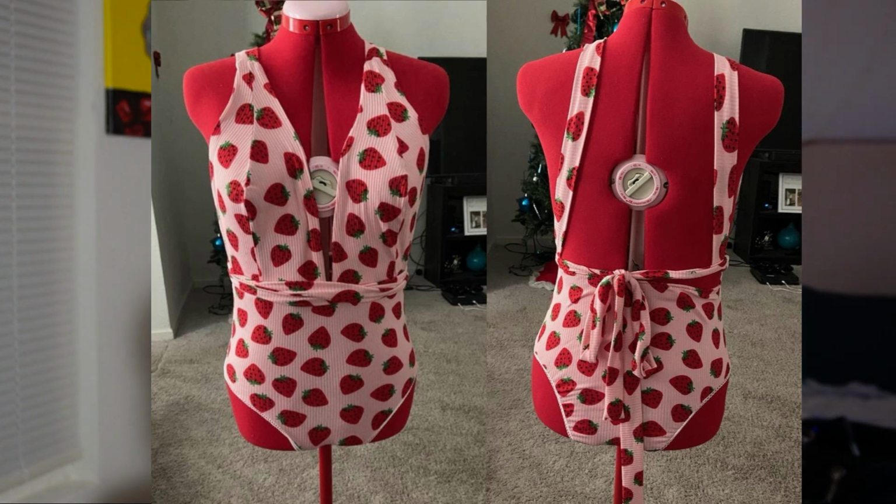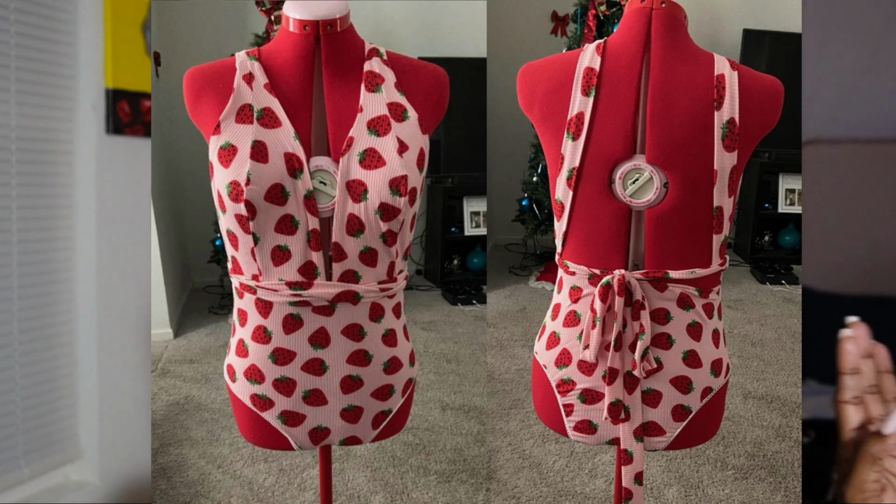This is part of their lounge and lace collection, and whenever someone would see it, they would be like, oh, that's a cute swimsuit, which was okay because I know the fabric is kind of a little bit more fun, and it does kind of give off that swimsuit vibe, but you can definitely use this pattern to make a swimsuit.